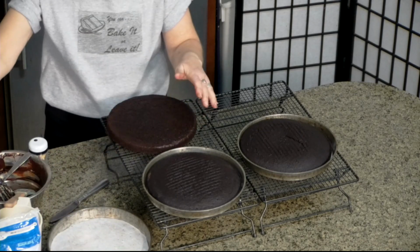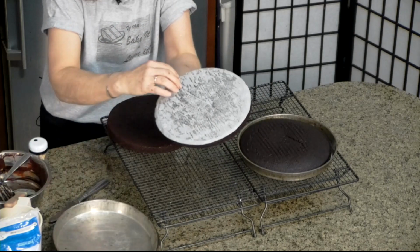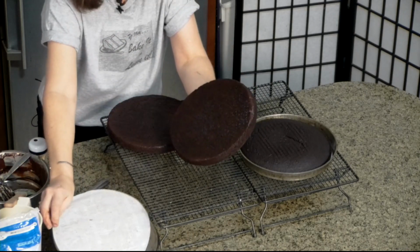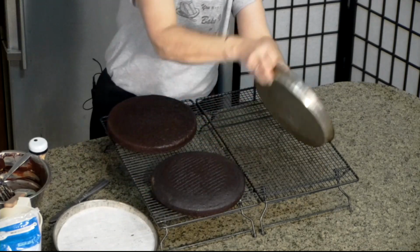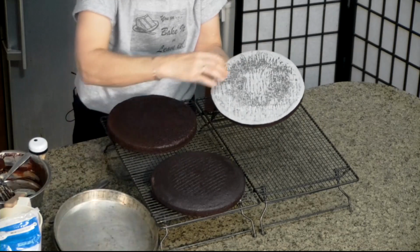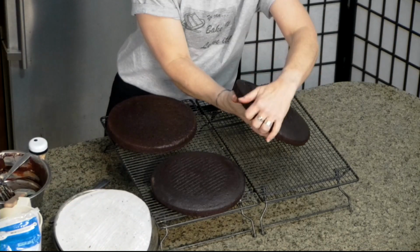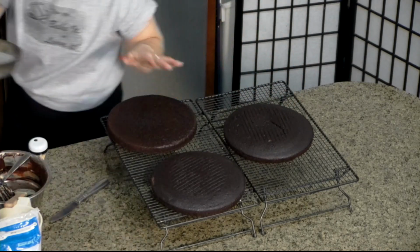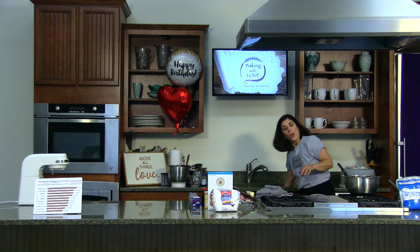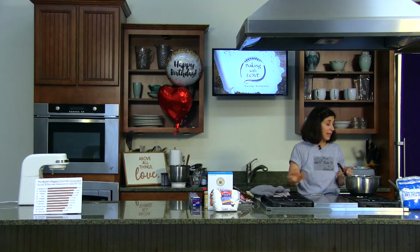So again, we just let this frosting cool. If you don't let your cake layers cool, even though the frosting is cool, it will start to melt. So we want to make sure that everything's cool before frosting. But for the sake of time and for the show, we have to use our time machine and speed things up a little bit. All right, so now our cake layers are cool, our frosting has thickened, and now we'll talk about assembling this cake.